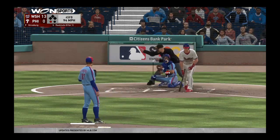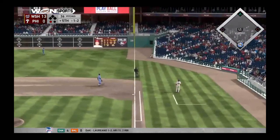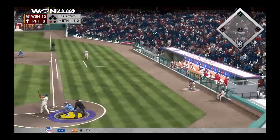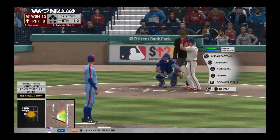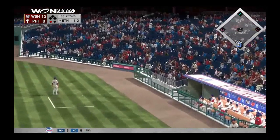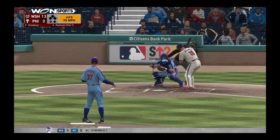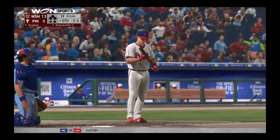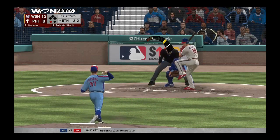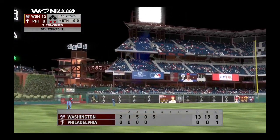The 1-1. Swing and a miss, 1-2. The 1-2 delivery. Pulled the right foot foul. Another foul ball near the Philly dugout. Look out. Another foul ball. He's giving Strasburg a hard time in this one, isn't he? The 1-2 delivery. Nope. Just missed the corner. That was borderline. It's 2-2 on J.T., who's giving Strasburg some headaches in this at-bat. Strasburg wins the battle with a strike 3 call. His 5th of the game, 2 down in the 5th.